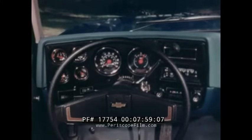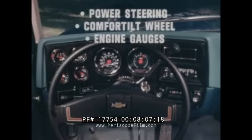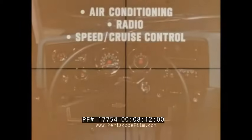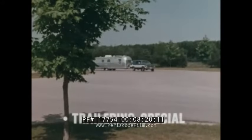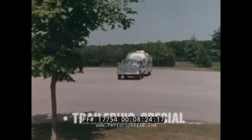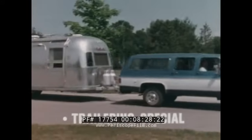All four-wheel drives can be equipped with a wide selection of available comfort and convenience options: power steering, comfort tilt steering wheel, engine gauges, air conditioning, radio, speed and cruise control, plus dealer-installed accessories like tape player, CB radio, electric winch, and grill guard. Heavy-duty engine, suspension, and chassis equipment for trailering is available for all four-wheel drive models, including this Chevy Suburban Super Wagon.